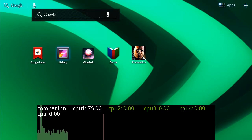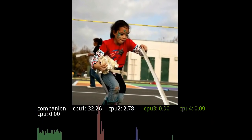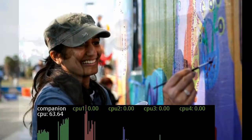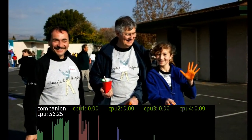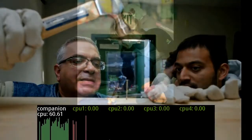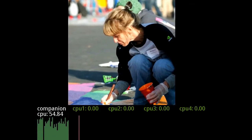First, let's check out photos. When we launch the app, you can see the performance cores spike up so the application loads quickly. Once it's loaded, the cores go back to 0 and the companion core turns on. It will be in this mode for the remainder of the photo viewing.